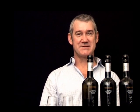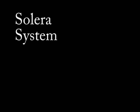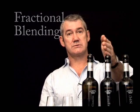This is one of a series of little pieces that's designed to tell you most of what you need to know about sherry. This particular brief section is just going to describe the way that sherries are blended in what's known as the Solera system. Another word for it is a process of fractional blending. The basic idea is that you have barrels that range from very young sherry to sherry with some barrel age, to the final mature desired stage of sherry.